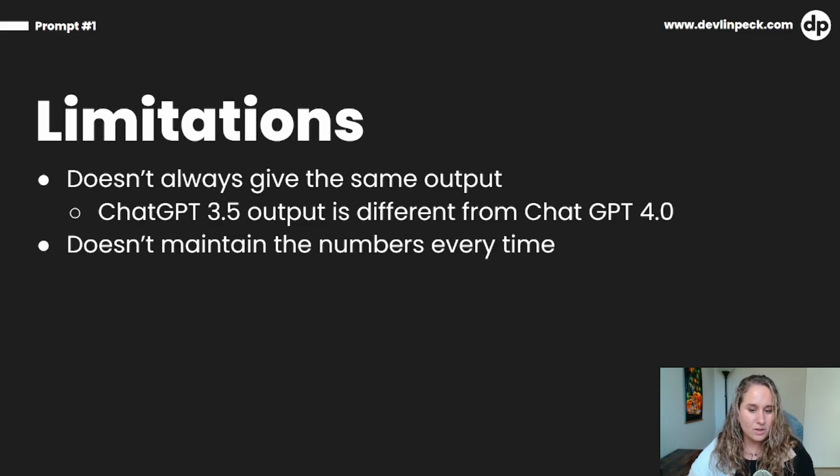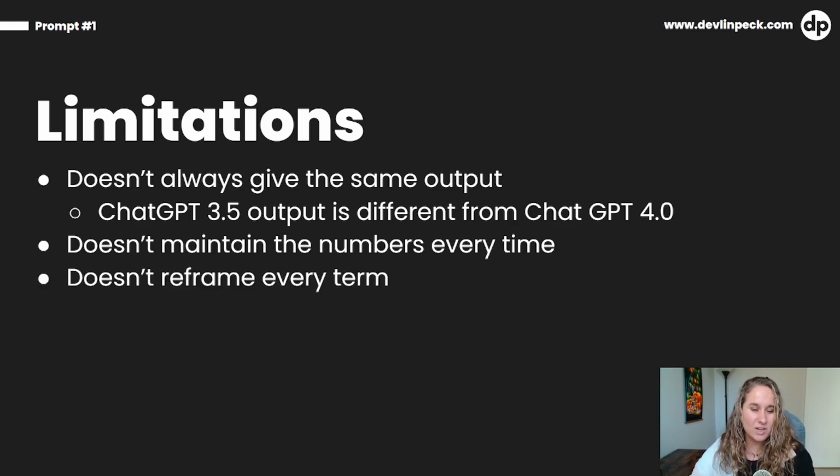Something that we were finding too is that it wasn't maintaining the numbers every time. In the original prompt, I was asking it to keep the quantifications from my resume in the revised bullet points, but it wasn't doing that. I'll get into more of what I did to resolve that and how that looked. And it didn't reframe every term. So that was a limitation.